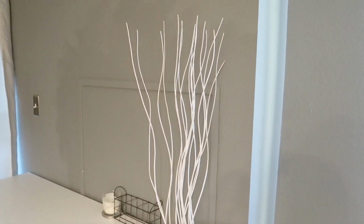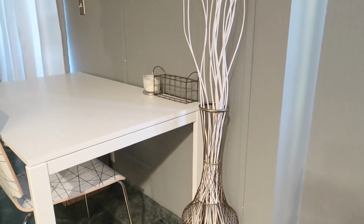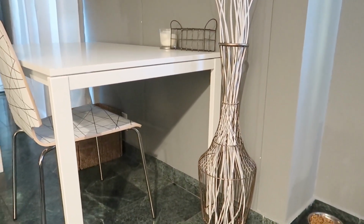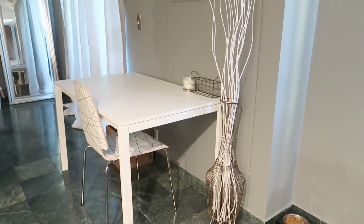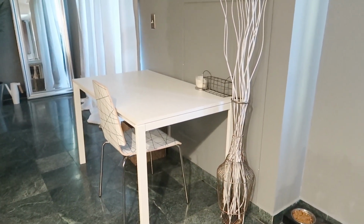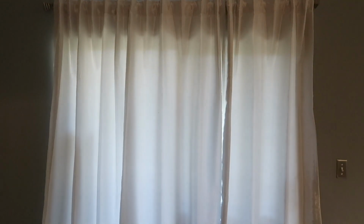Also, the lamps are from IKEA. The desk is from IKEA, and the chair. And the little stick detailing that I have in this cage vase. The cage vase is from Ross. And the little sticks, I don't know what those are called, but the detailing of the sticks is from IKEA. The curtains are from Home Goods.